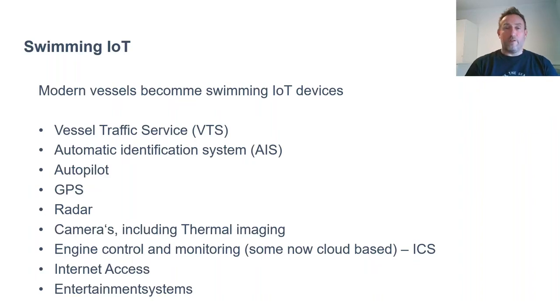In detail, we have there, for example, the VTS, the Vessel Traffic Service. We have Automatic Identification System, the AIS. We have Autopilot, we have GPS, we have radar, we have cameras, also thermal cameras. We have engine control and monitoring units that's in the ICS network.